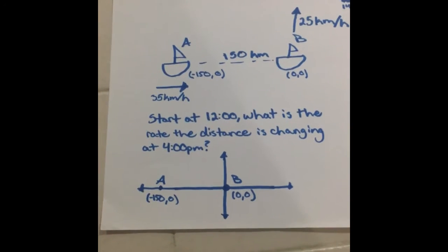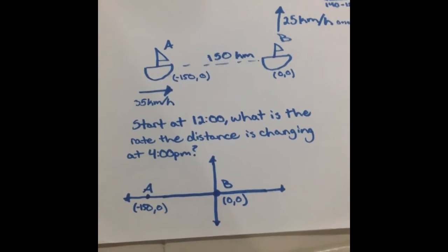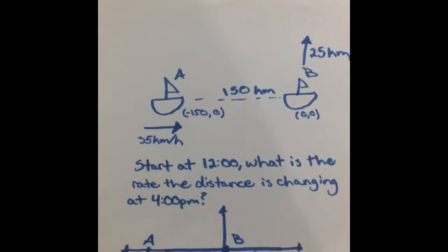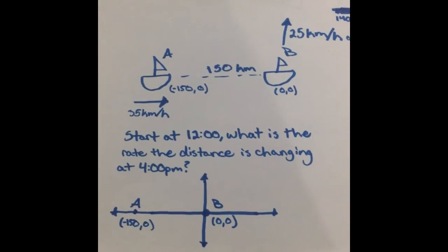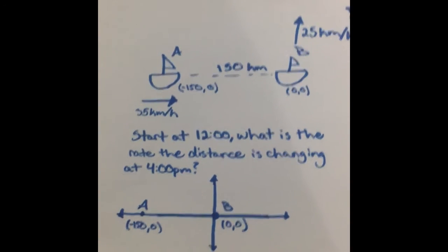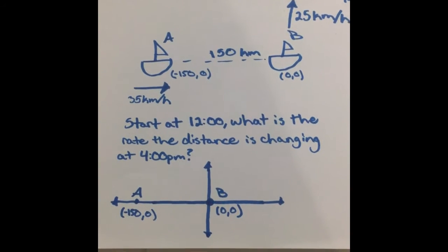Problem 10 from section 4.1 gives us the scenario of two ships, ship A and ship B. Ship A is 150 kilometers west of ship B, and it's traveling at a speed of 35 kilometers an hour east. Ship B is traveling at a speed of 25 kilometers an hour north. The ships start sailing at 12 o'clock noon, and the problem asks us to find the rate the distance between the ships is changing at 4 o'clock p.m.